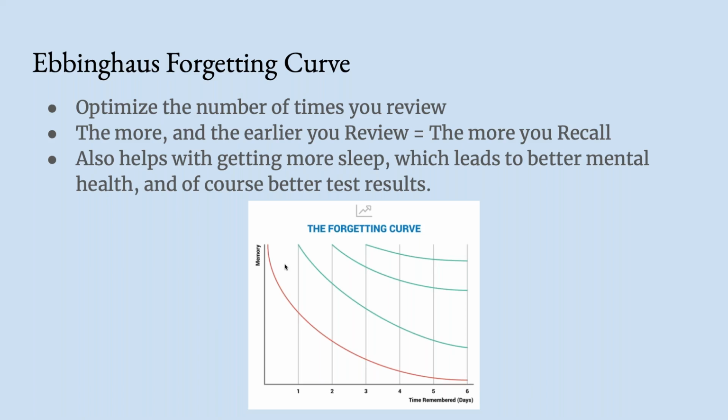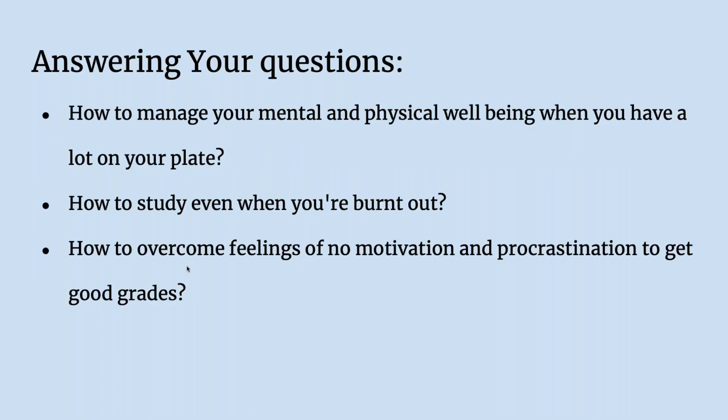It was shown that the more consistent you are with your studying, if you just chunk away at it, then the better you retain it, the more solidified it is in your mind. And not only does this lead to better memorization, but you also get a lot more sleep, which leads to better mental health and, of course, better test results. Sleep is very important.